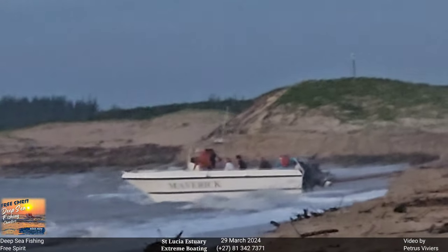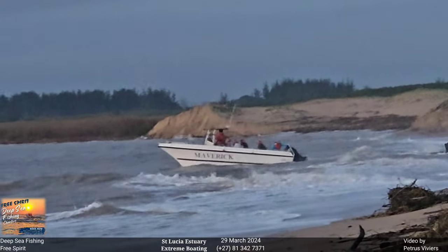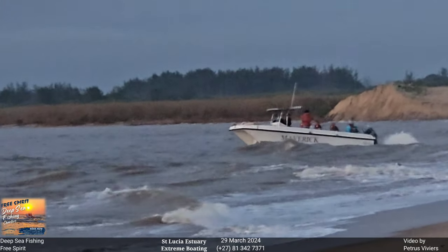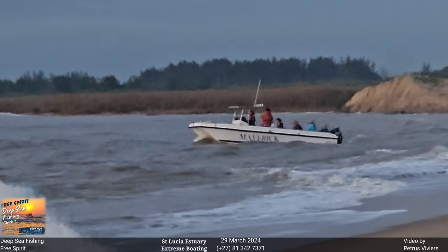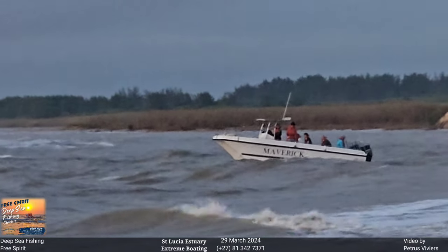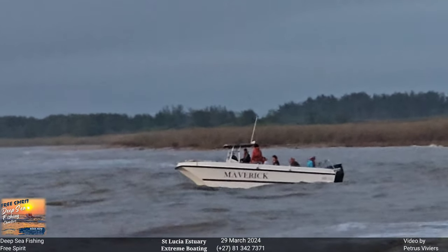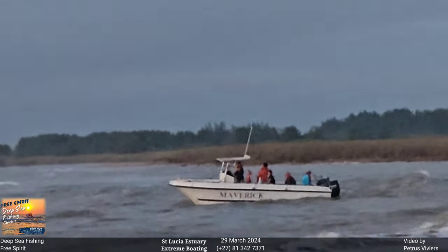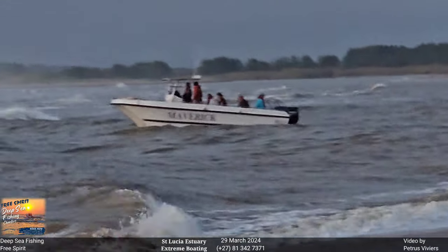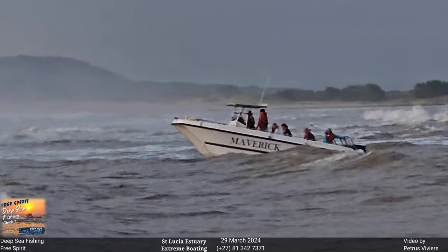That's Maverick being pushed. I believe Maverick has been sold. We'll find out, work through all the St. Lucia rumors as we go along. Should have tuned the main camera. Let's see if I can still work that one in. There we go. We do get things done on the fly.